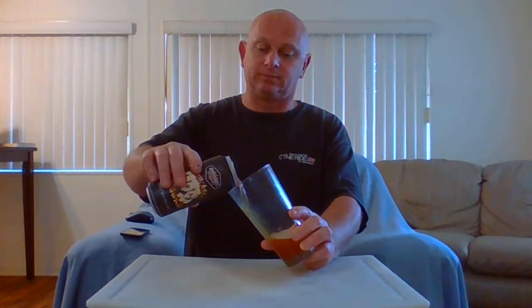Been wanting to review this one for a long time. It's been probably about a year since I've had it, so I hope the recipe's the same. I've never had it from a can. There's a couple of bars around here in Orange County that have these in bottles, and they'll serve it to you in the bar. It's pretty cool. I can smell the hops from here. It smells great. It smells delicious.